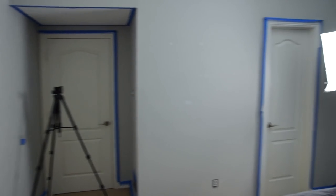Hi guys, I thought that I would do a little update for you all. So it is currently 6:21 and I'm almost done prepping my room to be painted. I've put up all the painter's tape except for on the outlets. Here's a little overview of my room. We have it all taped up.